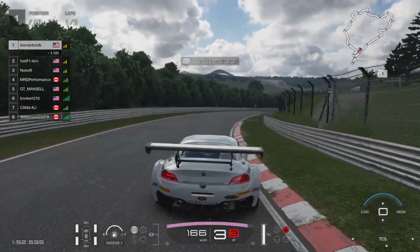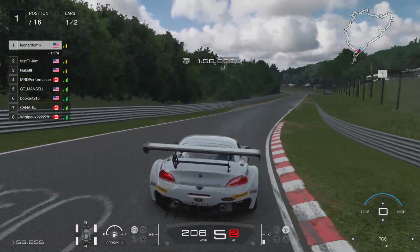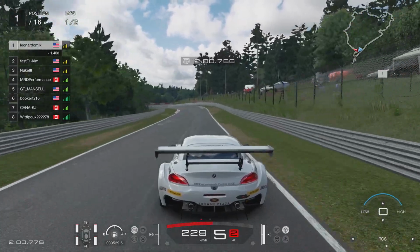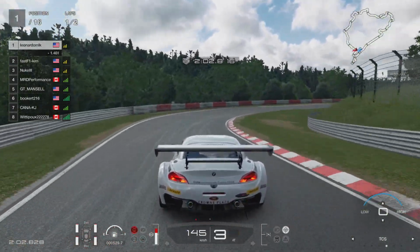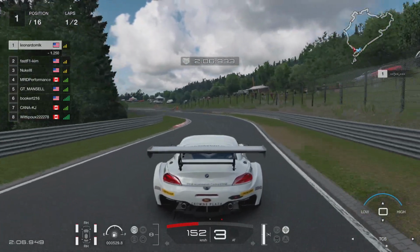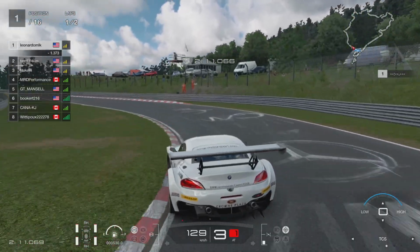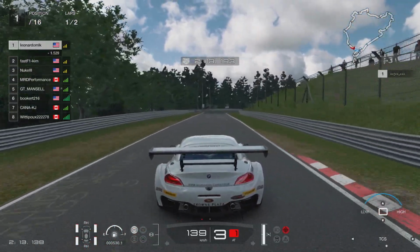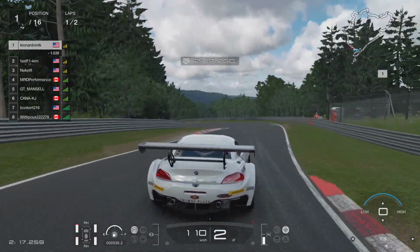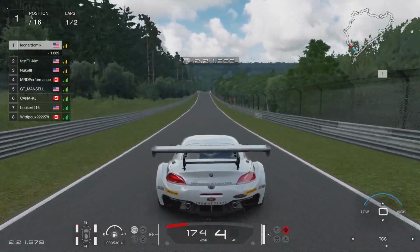I have very specific favorite tracks in very specific games, like tracks that you can't find in any other game. Tokyo Autodrome and Lago Maggiore are two of my favorite tracks in Gran Turismo, in this Gran Turismo. But when it comes to overall tracks that are present in most racing games, Nurburgring is easily my favorite one. And the reason for that is actually two.